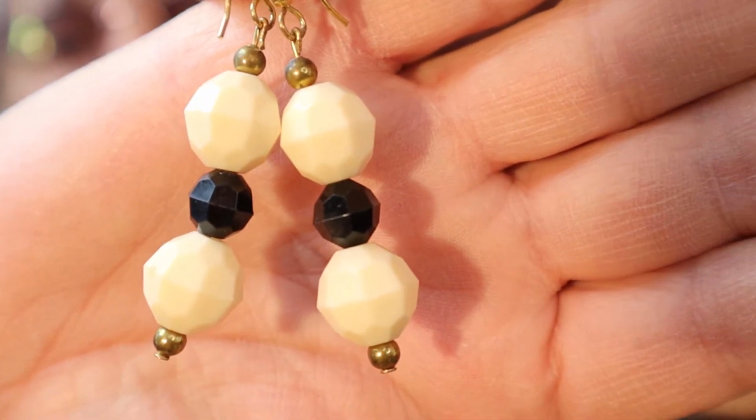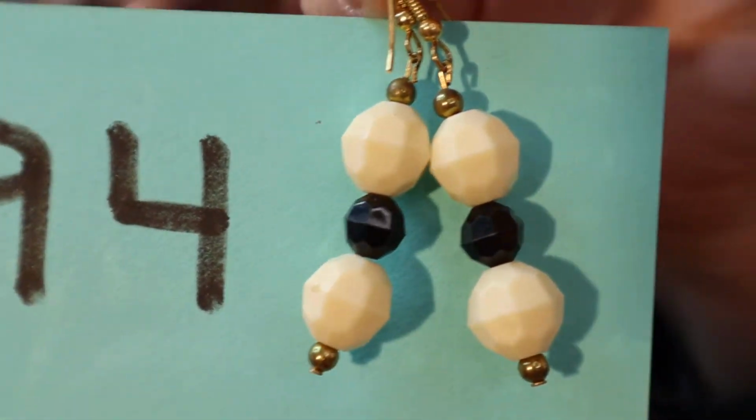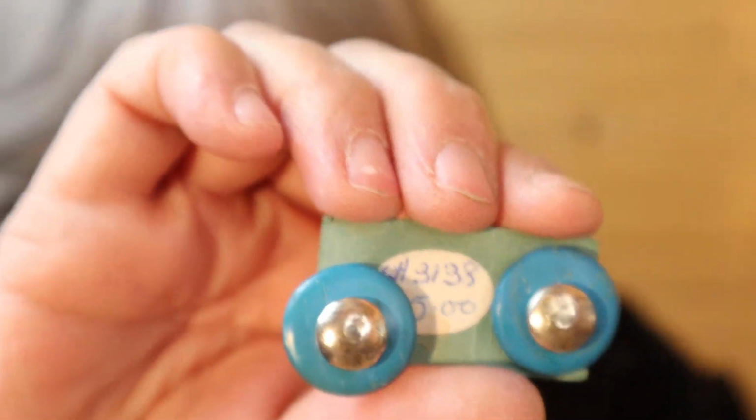And for the rest of this video, they're going to be pierced earrings at $2 each. These are all brand new, never worn. They're artisan made. And here's a set. Number 94. Brand new, never worn. Here's another pair. She has them at $15. They just seem that they've been scuffed a bit. $2 for the pair. Pierced earrings.